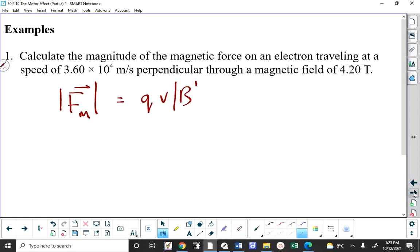I will almost always just write this. I don't have time in my life to put perpendicular all the time. But I want you to notice that nothing about this formula will ever give you a direction. You can't get a negative out and say, oh, it's south. How do you determine the direction? Use the right-hand rule if you want to.